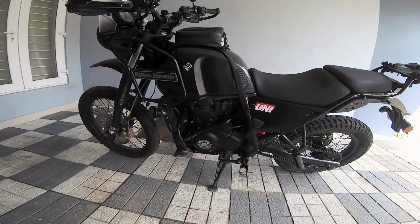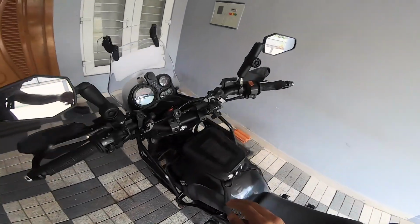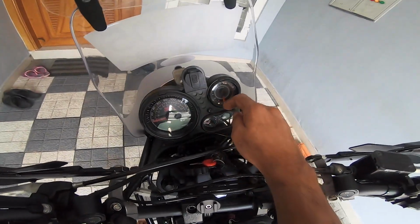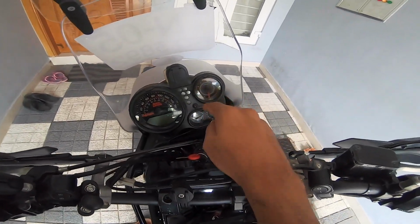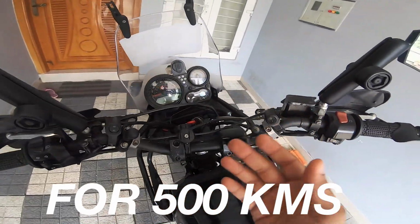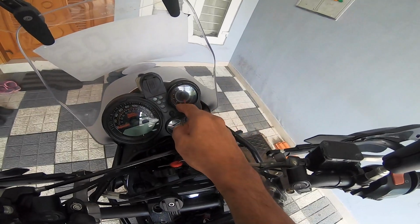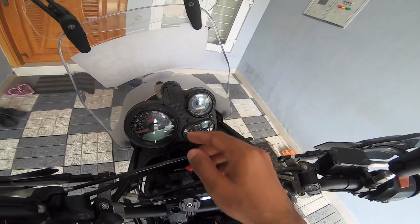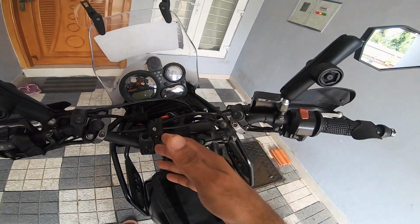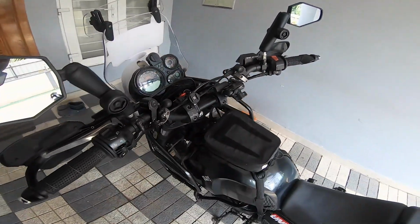Well, that being said, one thing: after the camshaft install, I am only allowed to rev until 4000 RPM. And all the riding that I do has always been above 4000 RPM. Every gear shift that I do is somewhere between 4500 and 5500 RPM. I've never really shifted below that. So it's just going to be a very different experience for me.